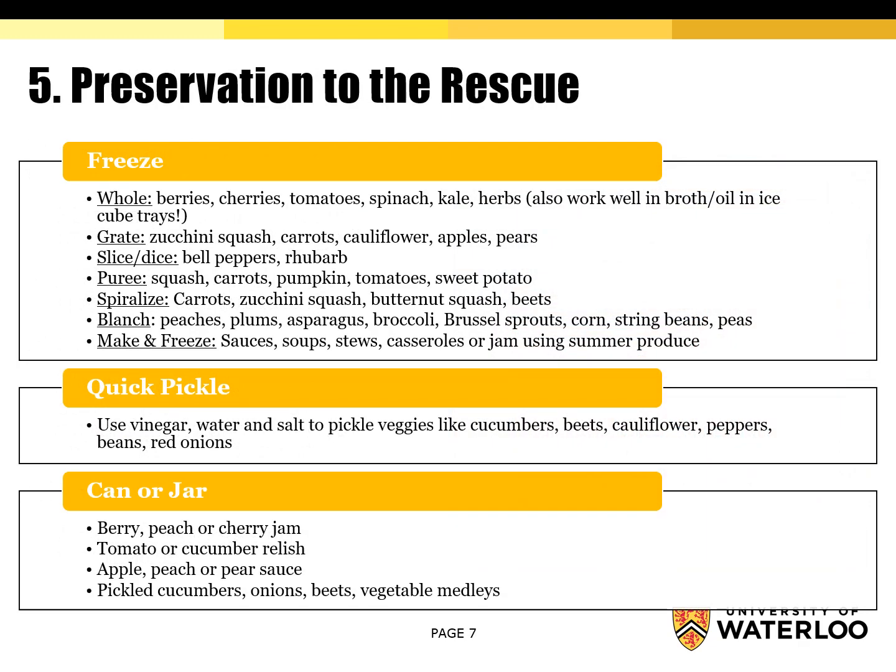My last tip, but certainly not least, is preservation. So when you have no idea what to do or you don't have a lot of time on your hands, you can always preserve your produce to use at a later date. Freezing is by far the easiest, particularly for things like berries, kale, or spinach, which can just be frozen as they are. You can also grate things like zucchini, carrots, cauliflower, apples, and pears, slice and dice other vegetables, and get into blanching or making and freezing different dips and sauces if you're feeling ambitious.